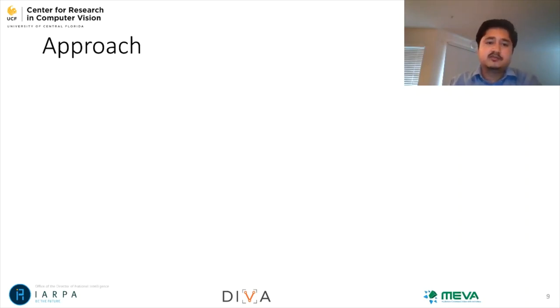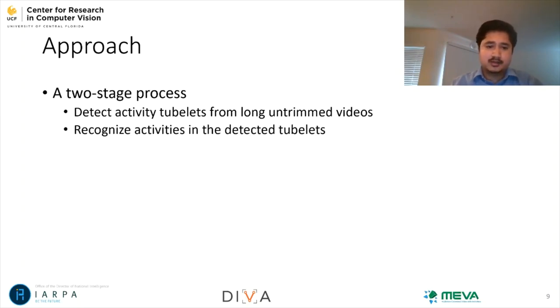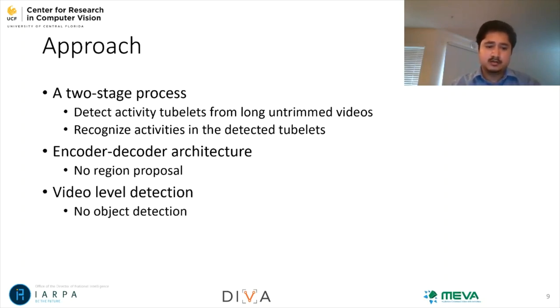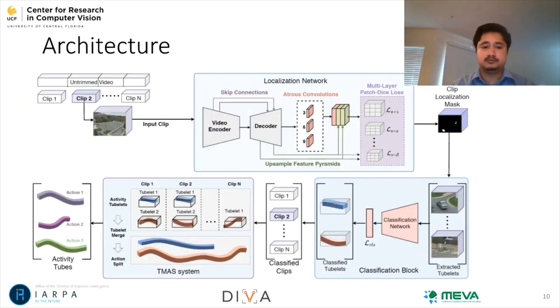To address some of these issues, we propose a two-stage process. We take long untrimmed videos and detect activity tuplets directly from the video, and then these detected tuplets are classified for the activities present in them. We have an encoder-decoder-based architecture which directly takes video as input and directly detects for the whole video. So we don't have to do any region proposal. Since we are taking the full video as input, we'll have video level detections, and we are not performing any object detection on frame level. We directly operate on RGB videos, and we don't have to compute any optical flow. So this is an overview of the architecture which we have.